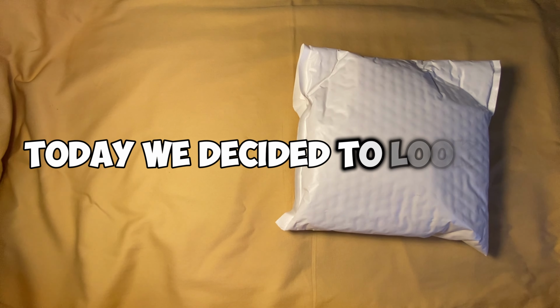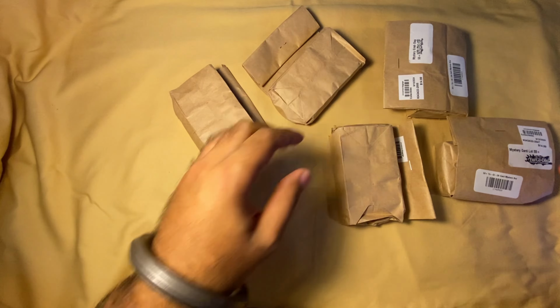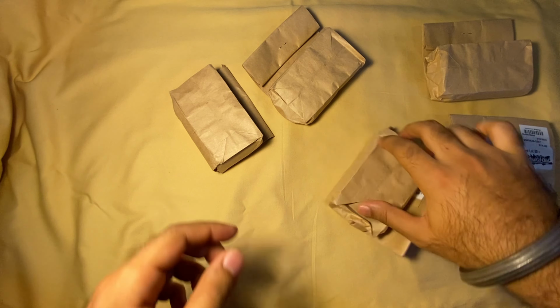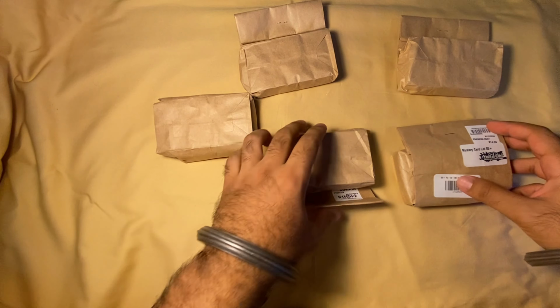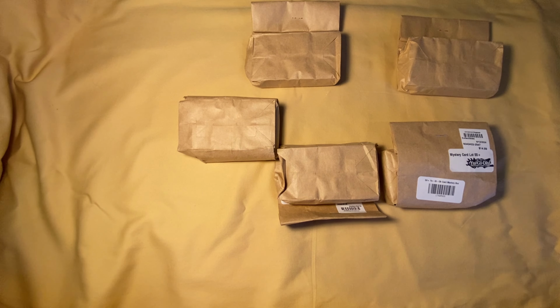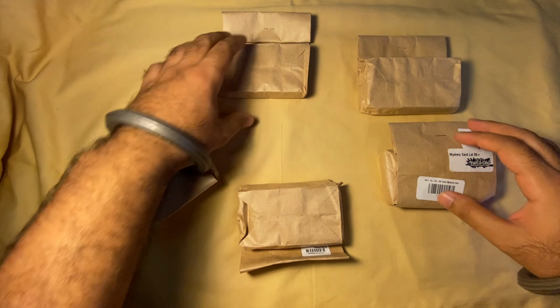Today, we decided to look at some unclaimed baggage for Yu-Gi-Oh cards. You've heard of people buying cards from Walmart, Target, all that good jazz, but these are unclaimed baggage left over from someone's flight, never claimed. We have no idea what's in here. Could be a gem, could be something amazing, or it could just be bulk that some kid forgot to take out of his luggage. But yeah, let's go ahead and open them up.